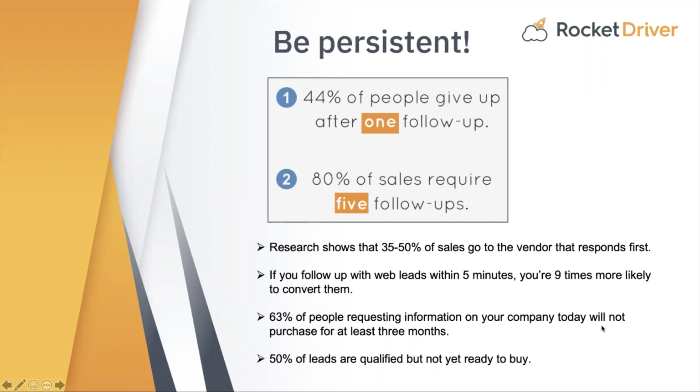63% of people requesting information will not purchase for at least 3 months, or probably never, right? You'll fall into that crowd right there. Not me, man. I'm not everyone else, man. And that's how you guys have to be. Forget all the statistics and all that stuff out there.